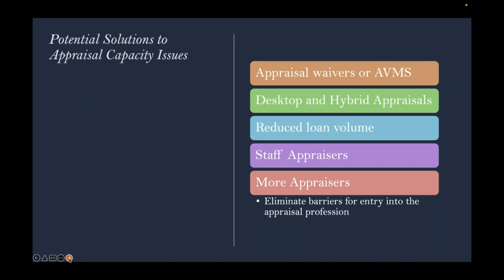So some potential solutions, we're going to talk about some of these when we get into appraiser bias. Obviously appraisal waivers, desktop and hybrid. Reduction in loan volume, which none of you guys want to see, right? Staff appraisers, some of you do have staff appraisers. Some AMCs have staff appraisers, and the whole idea with that is that you can control the volume a little bit. You have them primarily do your work. The issue is finding staff appraisers. Most appraisers are, quite honestly, pretty successful in their own little businesses, and it's tough to find very good appraisers as staff appraisers.